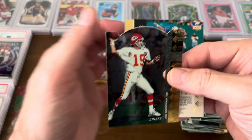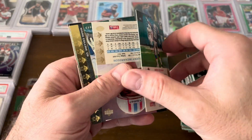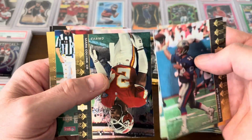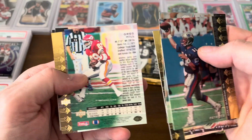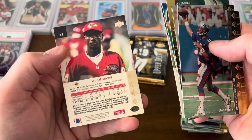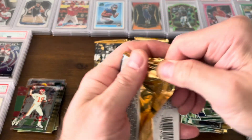There's a die cut of Montana in his Chiefs jersey. There's Drew Bledsoe with a ridiculous pose. Bucky Richardson. There's Greg Hill. Ken Norton again. Adrian Cooper. Willie Davis. We're getting some of the same guys, but we are down to 5 packs.